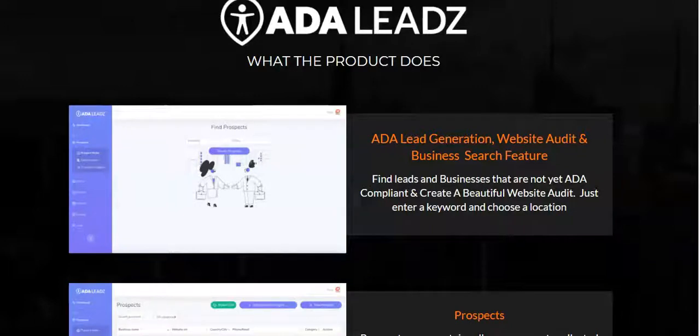This one's about ADA Leadz. This looks like an amazing product and piece of software. So let me just go through the basics. Then I'm going to hand over to the founder, which I always like to do in my review. There's nothing more like hearing from the person who created the actual platform or the software themselves.